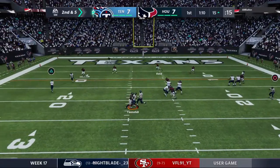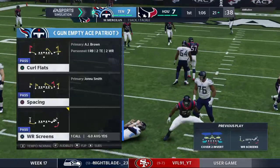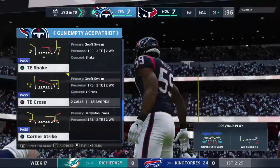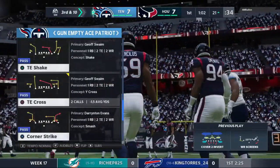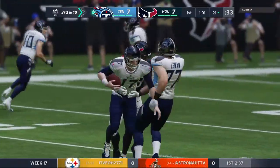Back to throw, Tannehill. And he's not able to get away. Sacked back at the 22. Whitney Merciless barreling in for the sack. 6 yards. Well, that takes a start to have a good drive. Quite like a big loss on a sack, does it?